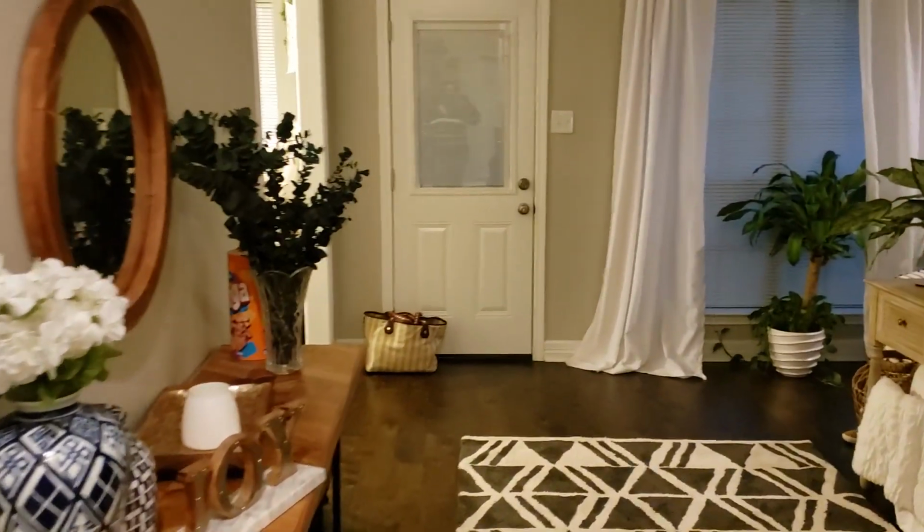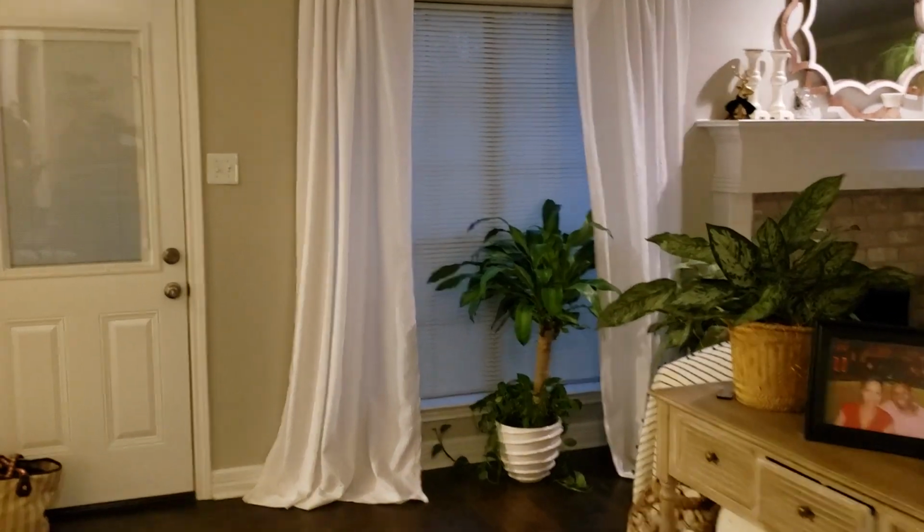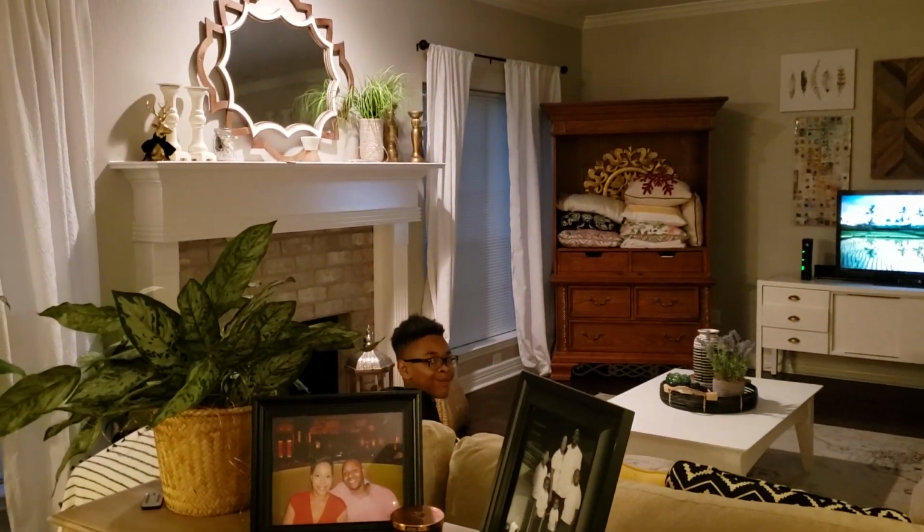And so here we have this window here that's gonna be getting an update, and then that window over there that's gonna be getting an update.